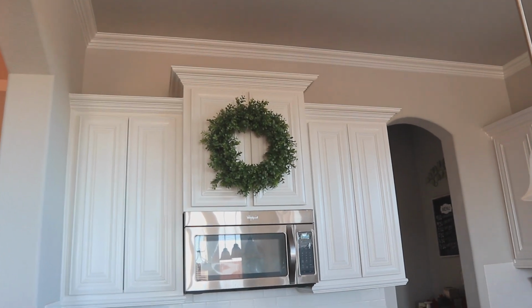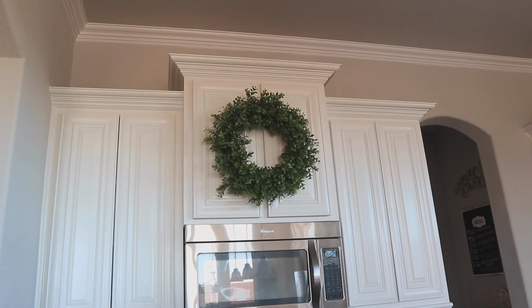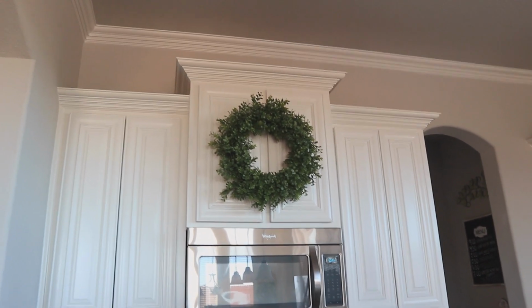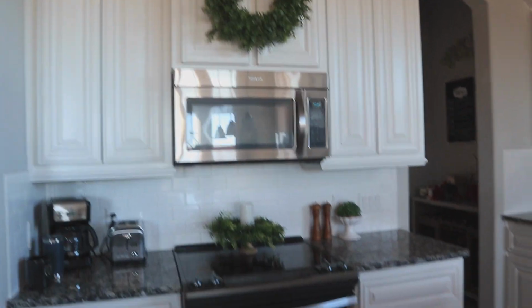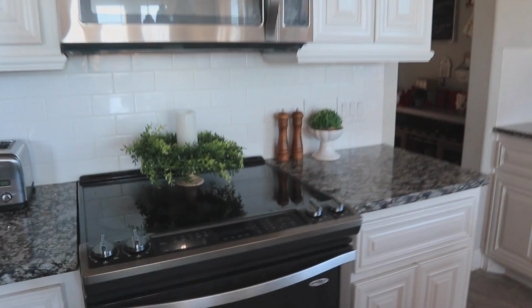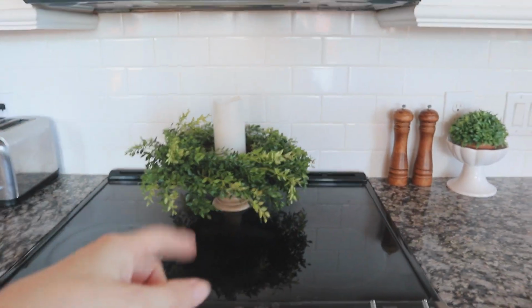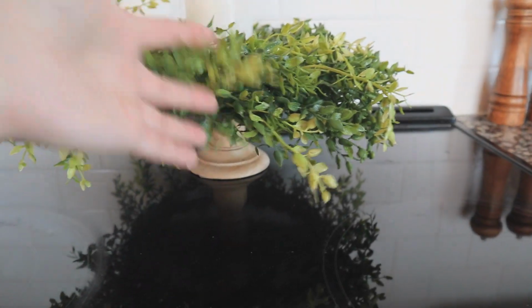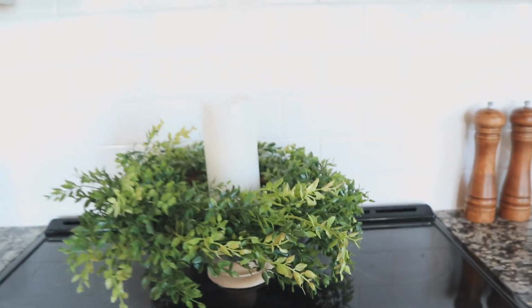But again, it's a plain wreath, which I love from an everyday perspective. It's very much my style. But then for Valentine's Day, I can put little heart picks in it and it will look cute. Over here, I kept it also really simple. I have a little candle here in the center, and this is on a cake stand type thing. It's got wood and then a galvanized top, and then a wreath, just that green coming out.